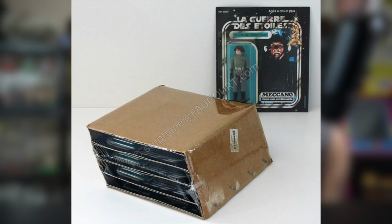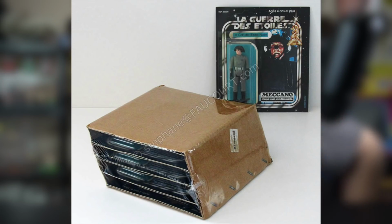Anyway, let's move on. Let's take a look at a figure that we all get wrong. Is it a Death Star Commander? Is it a Death Squad Commander? Is it a Star Destroyer Commander? I can't keep up. In most countries, the action figures were sold in a mixed pack.